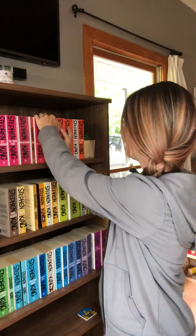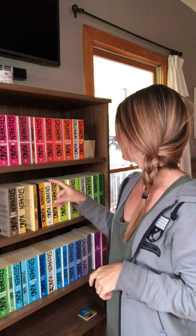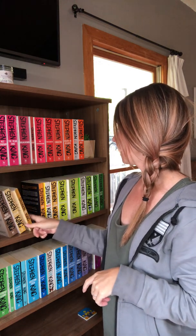So let's reshelve these. And I reshelve these on a regular basis. I don't know why. I like to play with the rainbow. Okay, have we done it? Yeah, we did Dolores Claiborne.